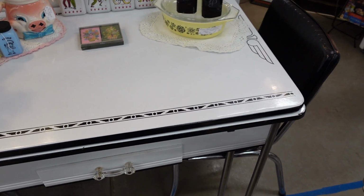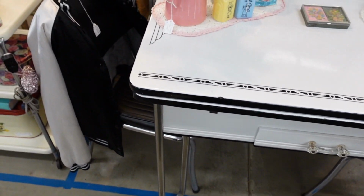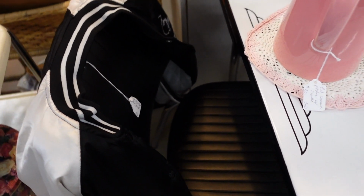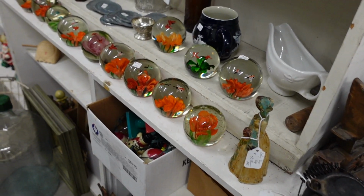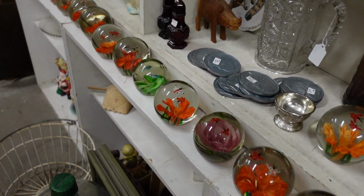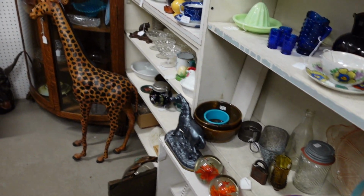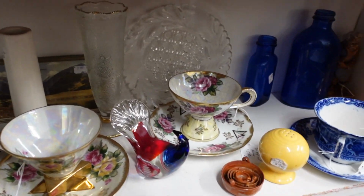I loved this black and white table, the color scheme of it, and the enamel top was in really good condition for its age. There was no price on it though, so I'm not sure what they wanted for it. In this booth, there was an entire paperweight collection, and I was happy the kids weren't there because they would have been juggling with those paperweights and grabbing them off the shelf.